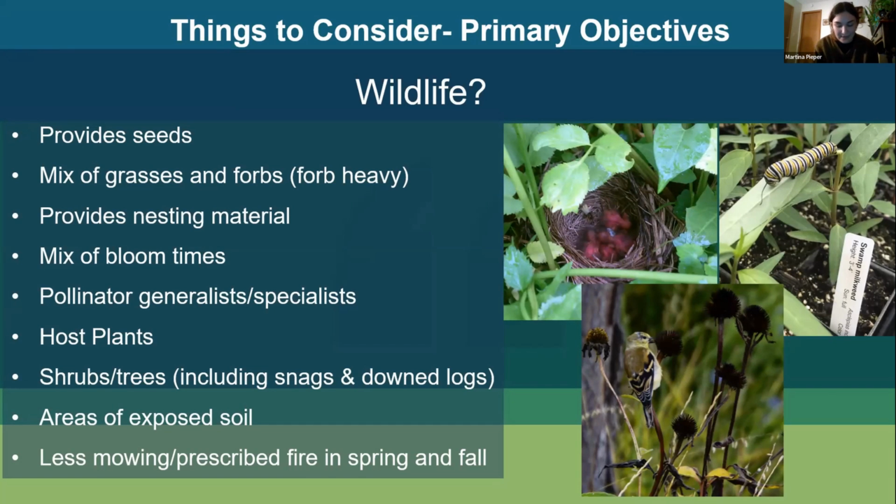It's very dynamic. So yeah, just a lot more messy for wildlife and a lot of layers in there. And you may think that exposed soil is bad, that you need to cover every square inch, but actually bare soil is very beneficial for ground nesting bees that use that bare soil to excavate nests and raise their offspring.